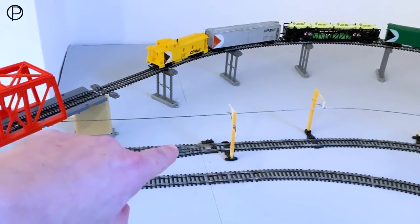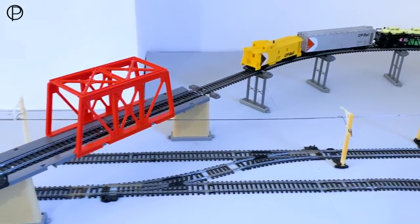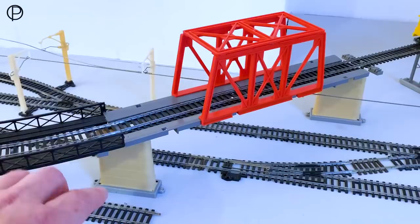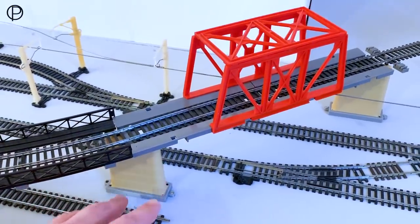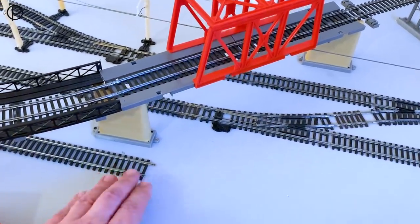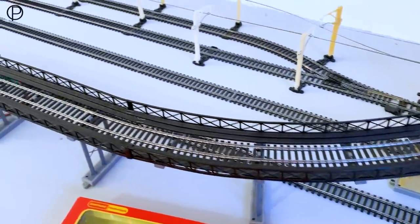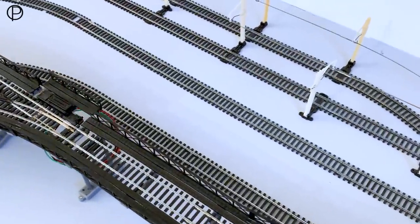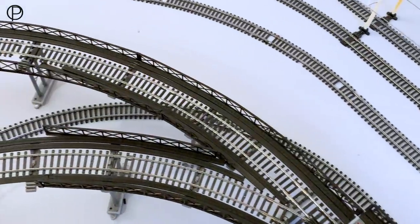So I've got everything screwed down there now, but no sidewalls on that side of the bridge. So the bridge is in, nice and secure, and we've got these at a sort of skew angle. So that's gonna be quite nice there. We've got a track here which is gonna go all the way around there. If we have a look from above, can we see that? It runs in underneath the elevated section.